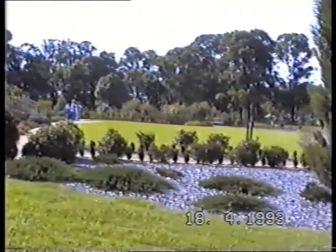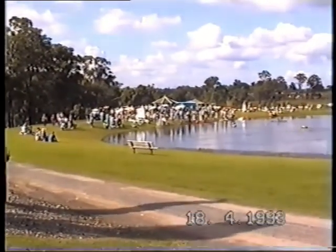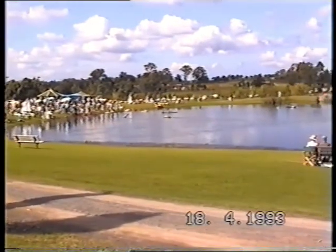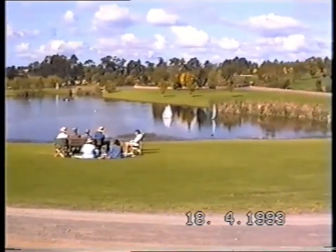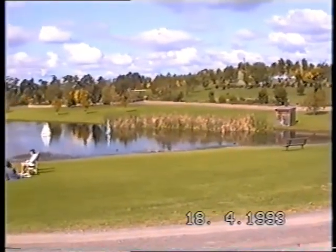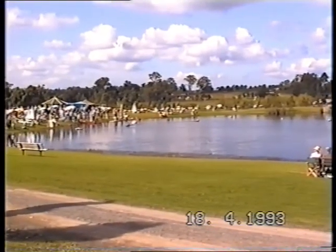Well, here is the scene. Fagan Park, a beautiful area. Quite a crowd here today. Some of these boats have come all the way from Canberra, some 200 miles from Sydney. Some here from St George, from the south side of Sydney, and many from various other clubs around the Sydney area. You can even hear the siren of the miniature destroyer.